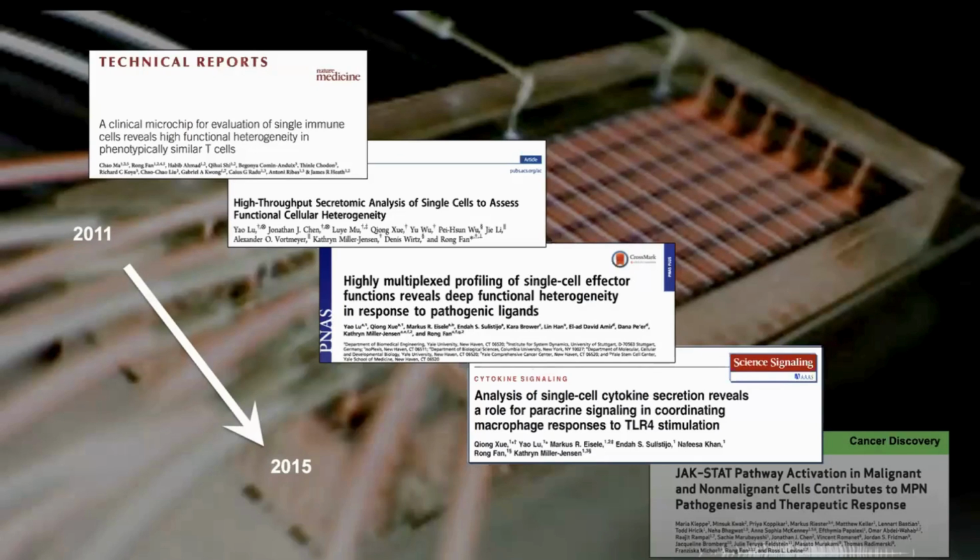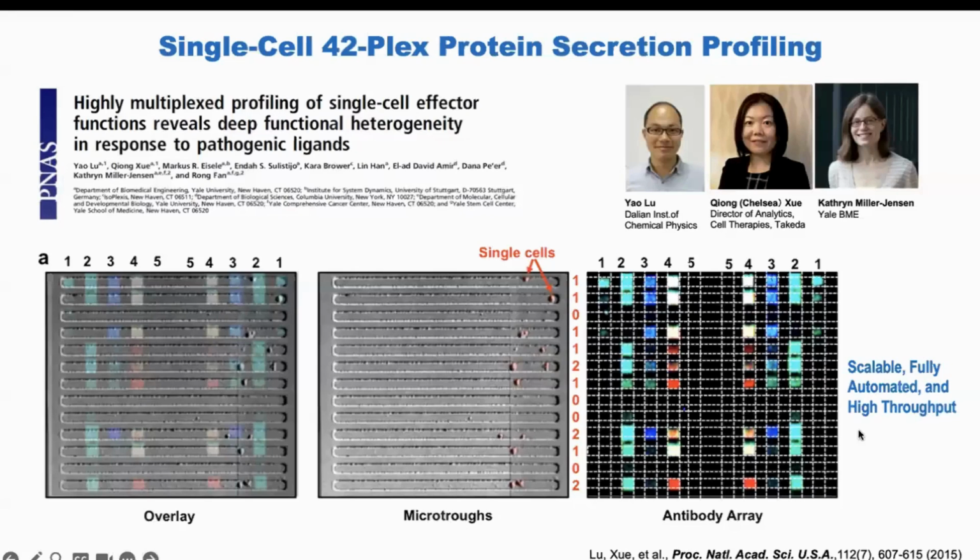We demonstrate how that works for the characterization of functional heterogeneity of myeloid cells. For example, this is the first demonstration of two-plex immune effector protein analysis at a single cell level. And so how the technology works now, that's a much simpler device.